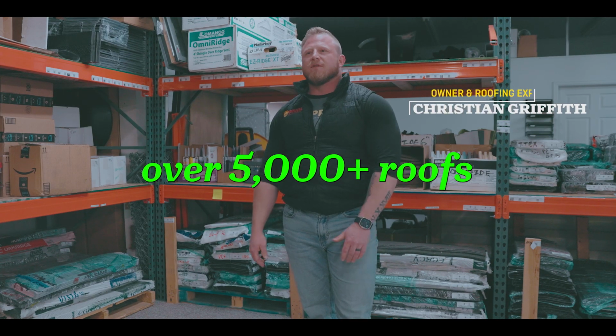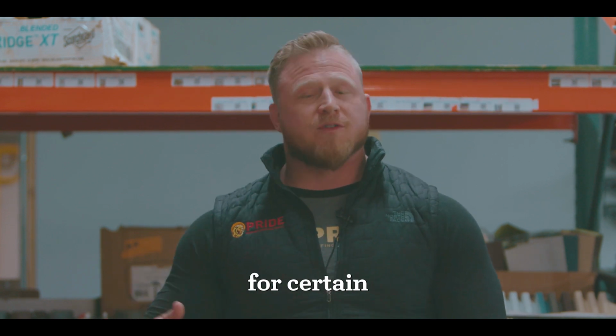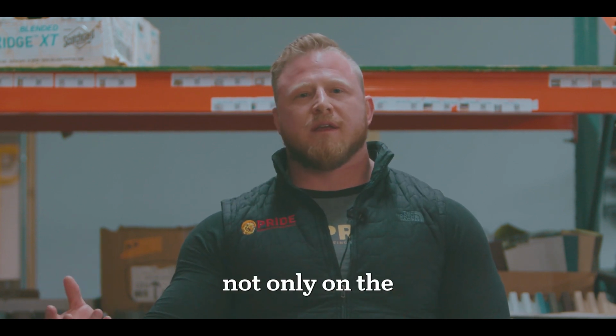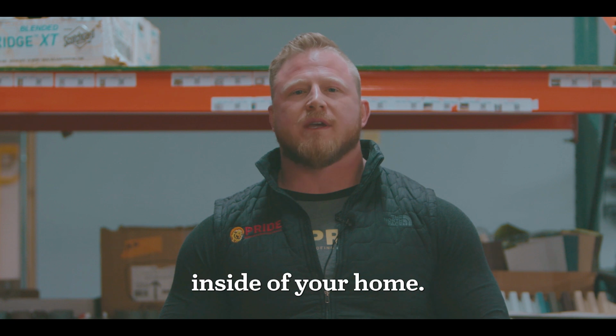I've been on probably over 5,000 roofs in my tenure as a roofer, and I can tell you for certain that an improperly installed ventilation system wreaks havoc not only on the integrity of the roofing system, but it causes big problems for you inside of your home.